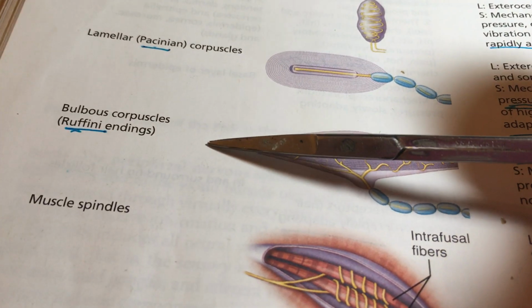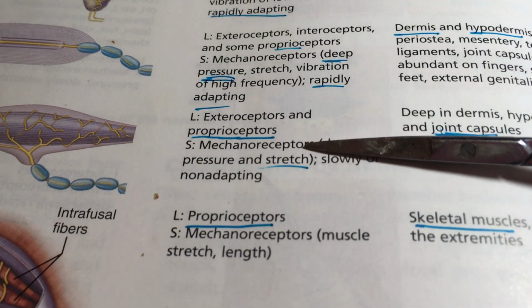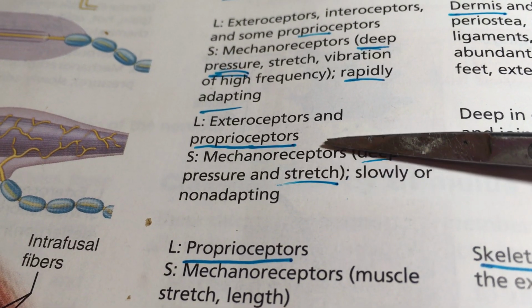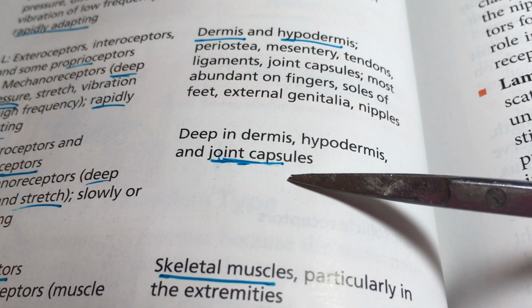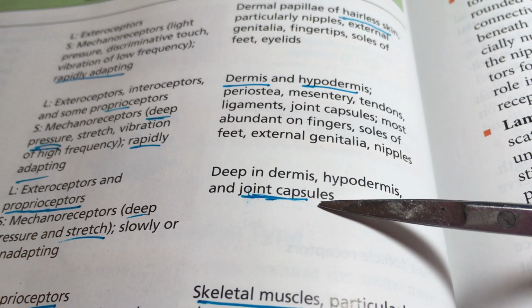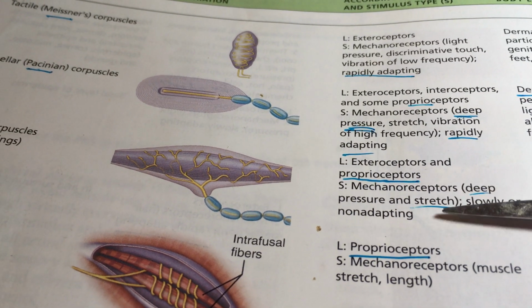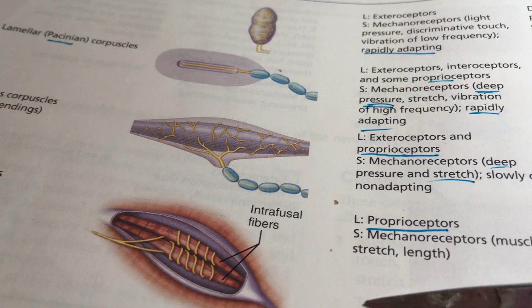And then we move on to these Ruffini endings here. These involve stretch, deep pressure, stretch. They are non-adapting, or very, very slowly adapting. So we're basically noting the position of our bodies. I know when my hands are stretched out, far away from my sides. I know when my feet are wide apart or close together, right? So it's positional. It's proprioception, very important. And we know where we are without adapting, without losing sense of it or losing consciousness of it.